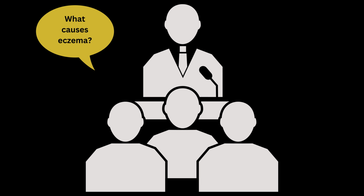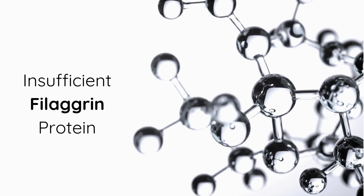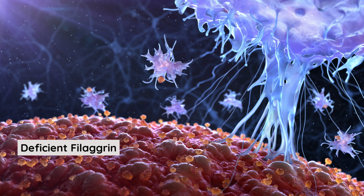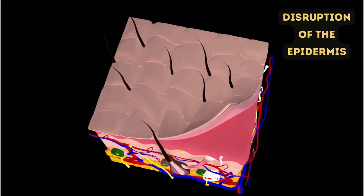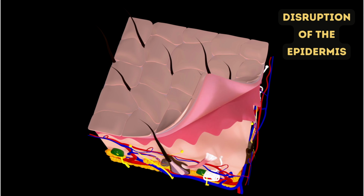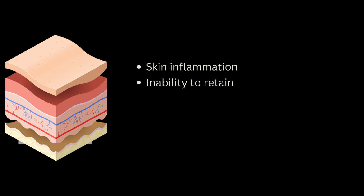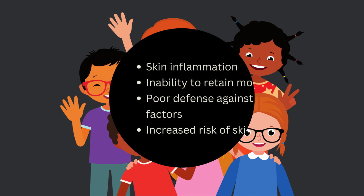The exact cause of eczema is still debated, but studies reveal that people with eczema are deficient in a protein called filaggrin, which is responsible for making a resilient and protective skin barrier. This filaggrin insufficiency combined with abnormal immune responses on the skin cause a disruption of the epidermis or outermost layer of the skin, leading to skin inflammation, inability to retain moisture, poor defense against environmental factors, and increased risk of skin infections.